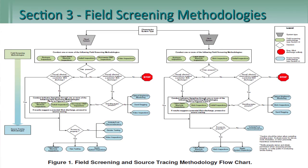So I touched a little bit on this flow chart, so definitely take a look at that 11 by 17 pullout. It's a little bit easier to see there than on this slide. But walk through what that contains for pipe systems on the left and ditch systems on the right. And moving from field screening methodologies to source tracing.